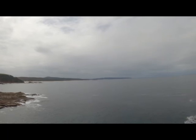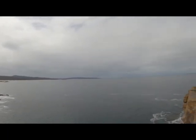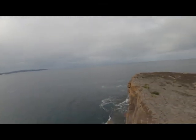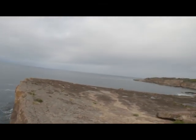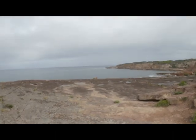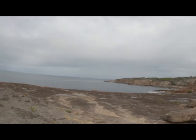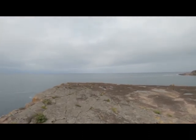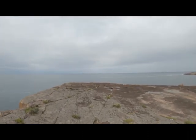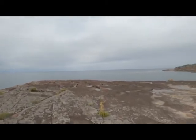It's Bornder Island over there on the beach. Looking up towards Tathra. Looking up towards North Head. Can't see it from here. Little takeoff point with a bomby out the front here.